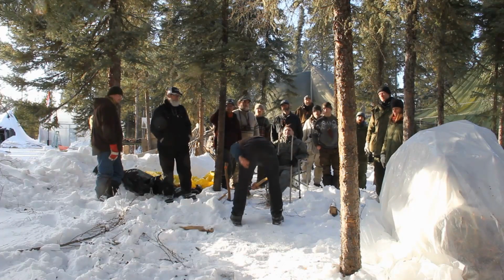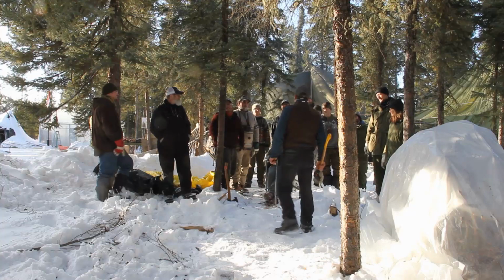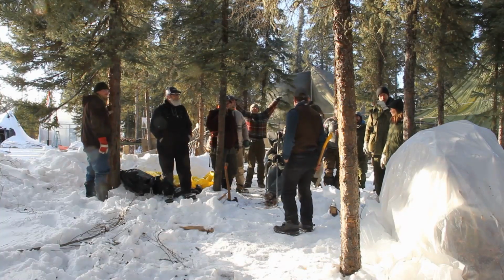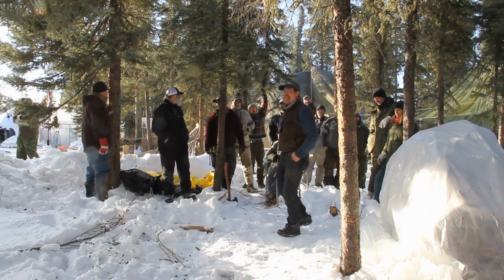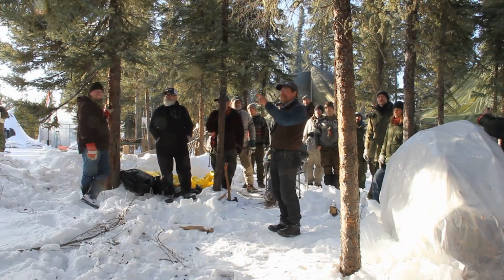So if you can look up and see the top of the tree, that's where it's going to reach. You can't do that, Rob? Grab your ankles and look through. Sorry. Can you give us a demo and tell us how far the tree's going to fall?